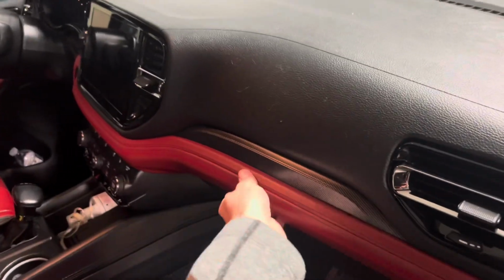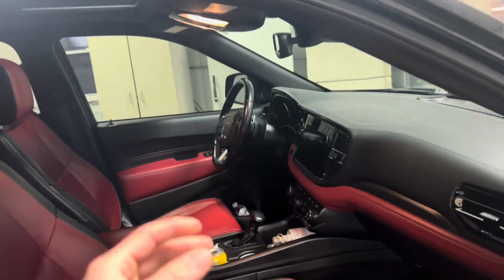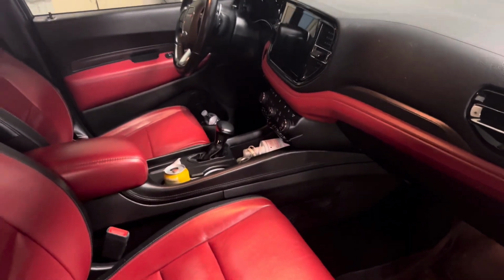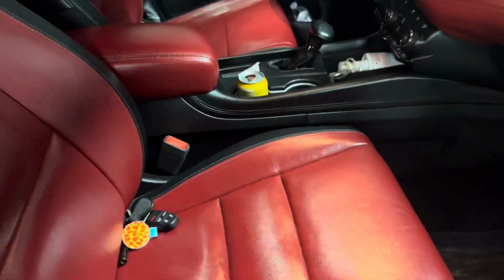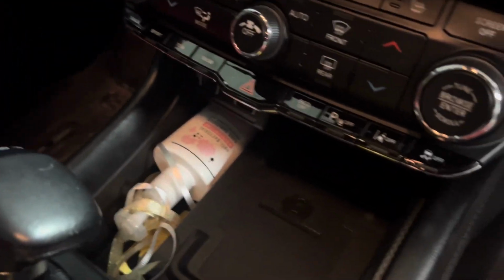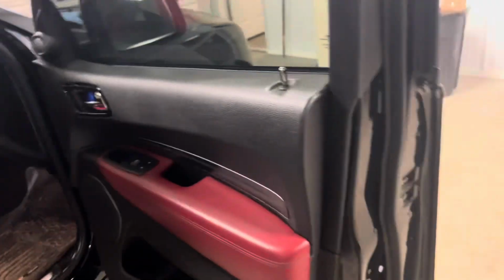So again, we're going to look at features here. This comes with adaptive cruise control, a nice head unit, nice Uconnect 5, heated and cooled seats, lumbar adjustability there, track mode, sport mode, tow mode, snow mode, all of the optional things there. Heated steering wheel as well, heated and ventilated seats, a nice sunroof, all blacked out interior, 3 rows.